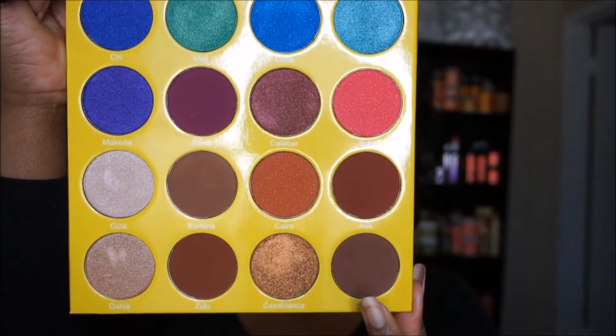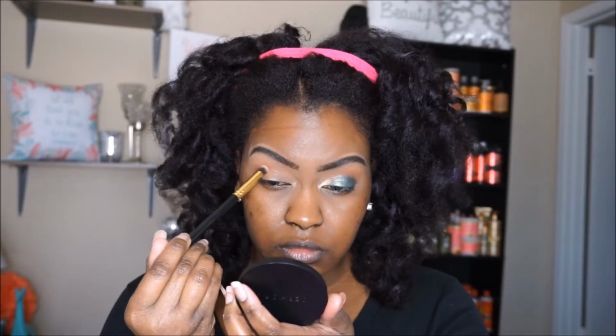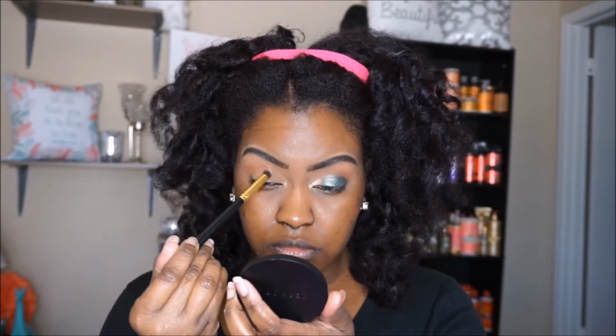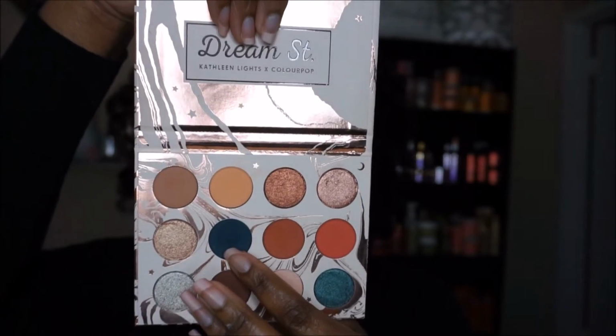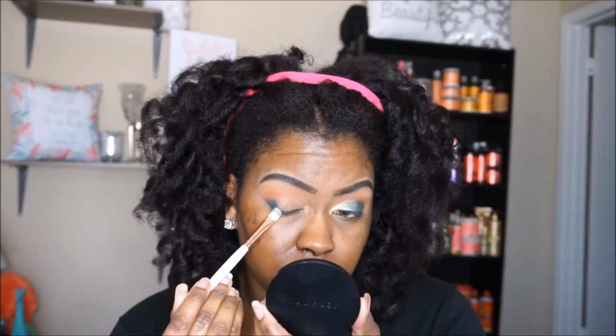Next, I'm going in with the color Villani from Juvia's Place Masquerade palette, and I'm going to place this color in my crease line. I'm taking the Dream Street palette by Kathleen Lights, and I'm taking this turquoise color and placing it on the corner of my eyelid.